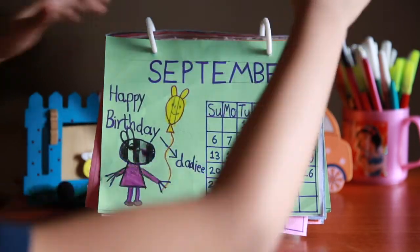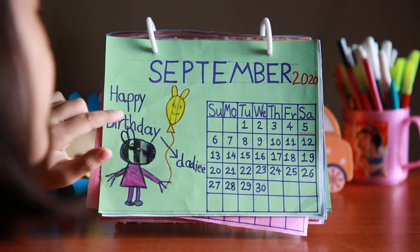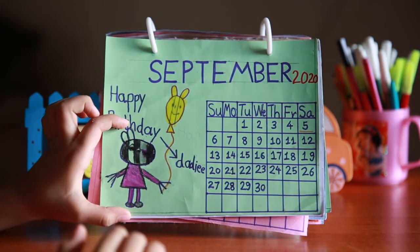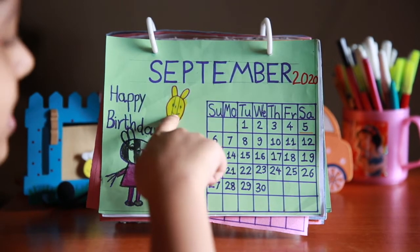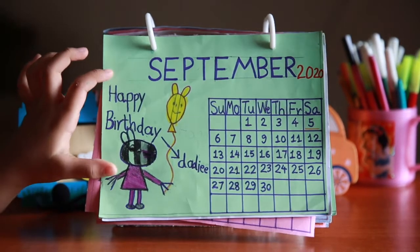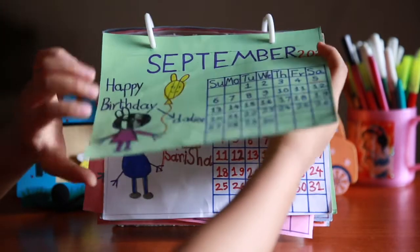Now, this is September 2020. And over here I have made Zoe Zebra and I have made a balloon. It looks like Zoe Zebra but is yellow. Happy birthday, Daddy. My daddy's birthday comes in September.